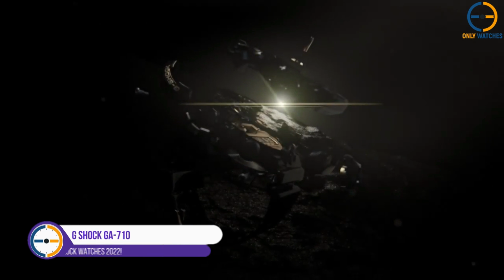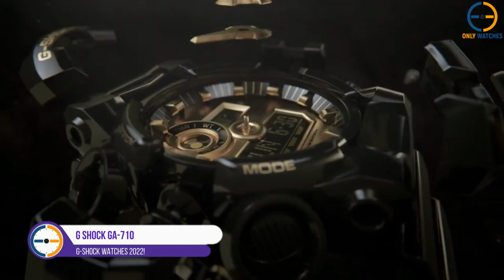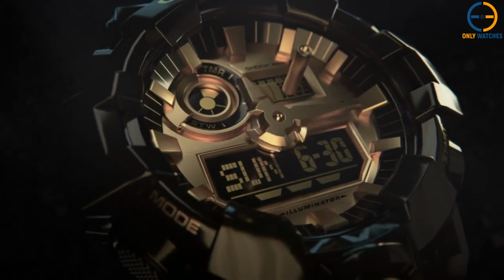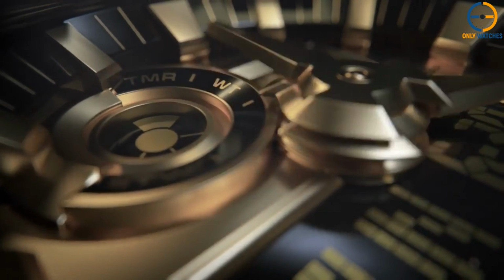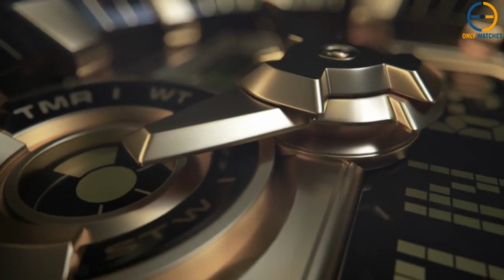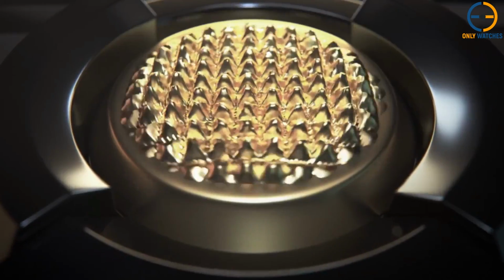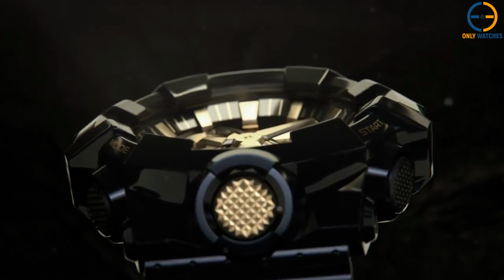Number 5. G-Shock GA710 White. Finally, there's the Casio G-Shock GA710, a new take on the classic G-Shock with a white casing and strap that brings to mind the Imperial troops from Star Wars. If you're bored with your standard black resin G-Shock and are looking for something new and exciting, this is the watch for you. This watch is guaranteed to attract attention thanks to its all-white case and strap.